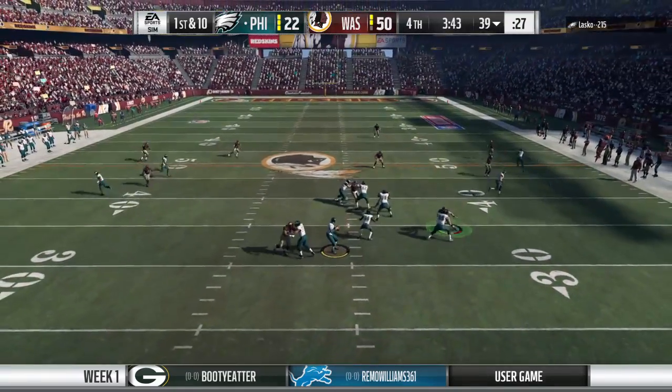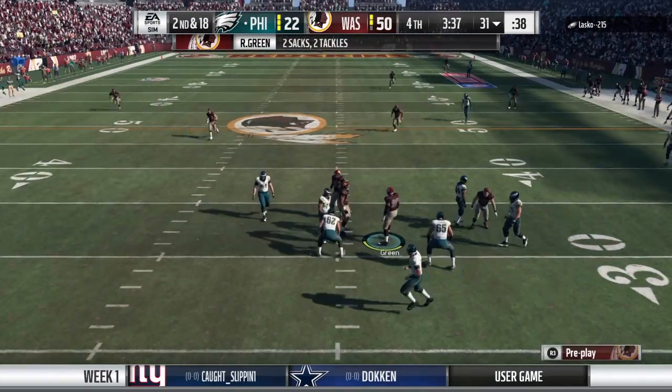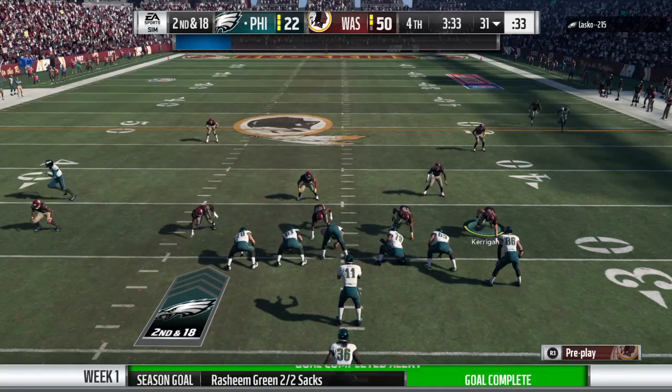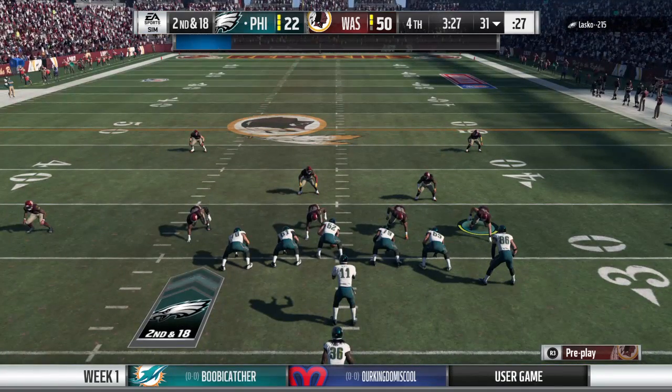Throwing on first is Wentz. And down he goes. They bring down Wentz on the sack. The amount of sacks that they've absorbed in this game is absolutely extraordinary. Let's just face it. This offensive line, flat out, cannot handle this pass rush. It's been demonstrated time and time again.